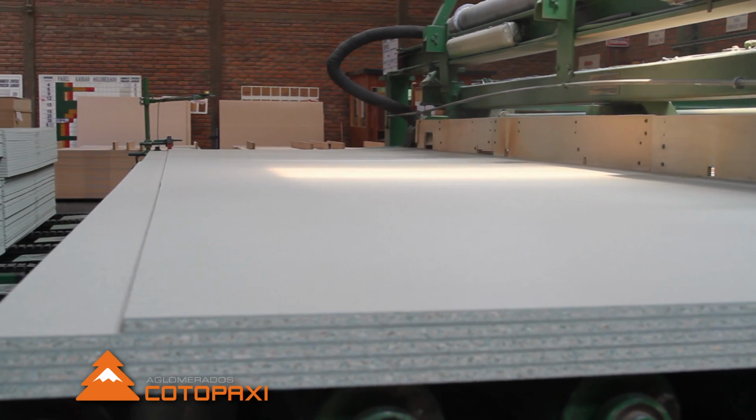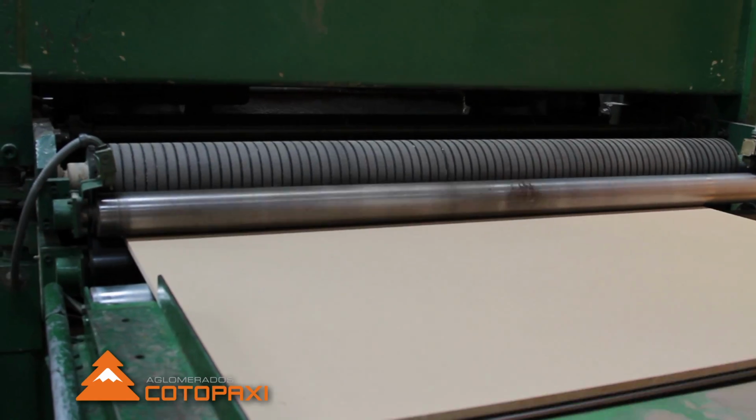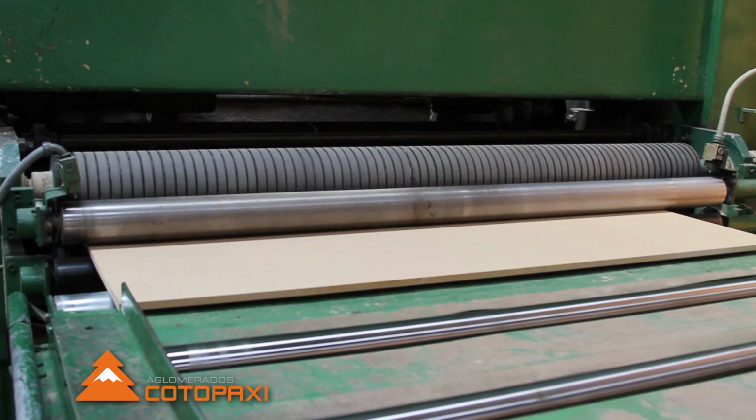The chipboards are controlled by laboratory tests at the plant daily. Here, using specific tests, the quality and safety conditions are assured.